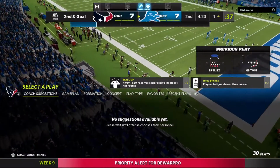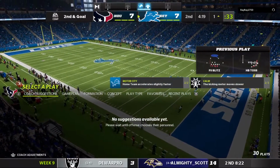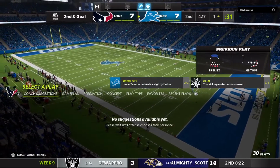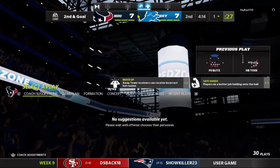It's 2nd and goal. Well, Brandon, we always know that once you score 1 touchdown, want 2. Without a doubt. And so far today, he's got 1, but was denied as he tried to get the second one.